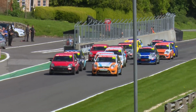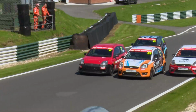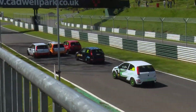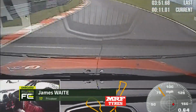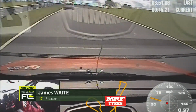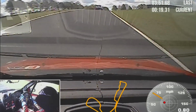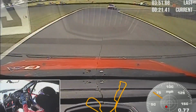Looks like a decent enough start by James Waite, Zachary Lucas. Here comes David Nye from the 2nd row, looks up the inside line. He hasn't got any wheels on the grass. 3 cars side by side at Cadwell. Well, that's what you get at Cadwell. Very well collected up by Zach Lucas, is it? Yes, it is. Zach Lucas in 2nd place, and that's what happens at Cadwell when you go 3 wide.